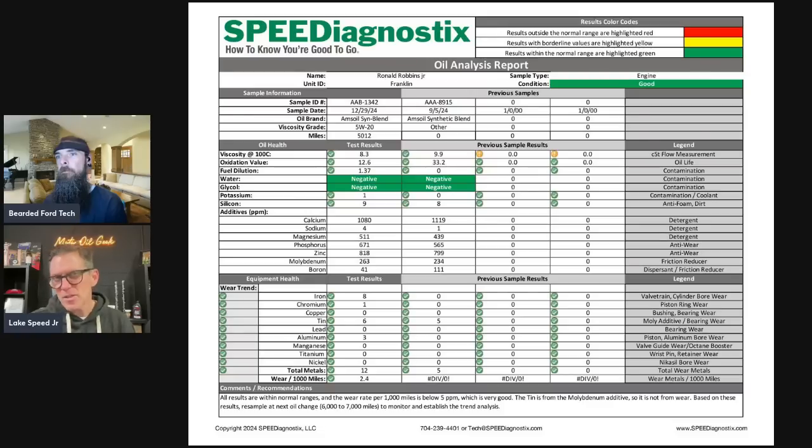So, okay, we know that you changed the oil. You didn't get all the oil out. It wasn't completely clean. So the first one's not going to tell you everything about how the oil is doing. But the thing is, a 2.4 parts per million per 1,000 miles, that oil's doing really good. It's performing excellent.